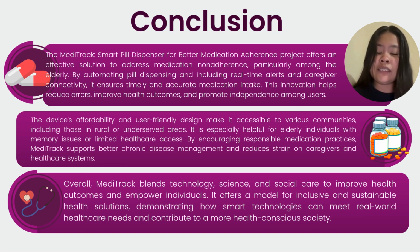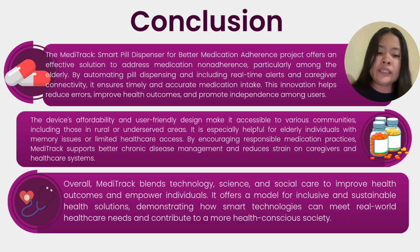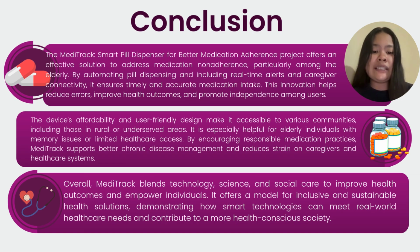MediTrack combines technology, science, and social care to improve health and empower individuals. It serves as a great example of how smart, inclusive, and sustainable solution can meet real healthcare needs and build a more health-conscious societies. So that's all and thank you.